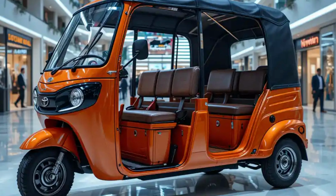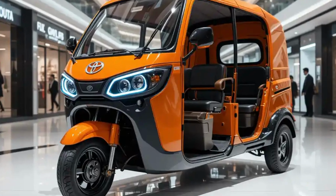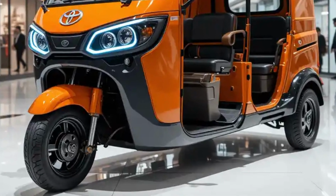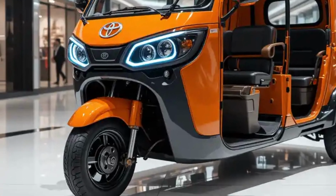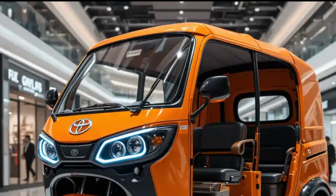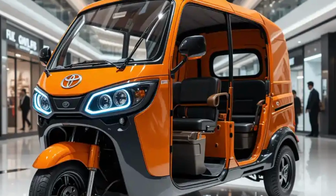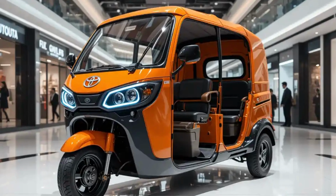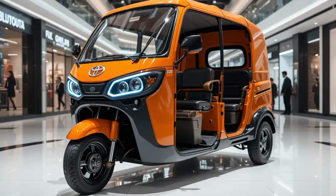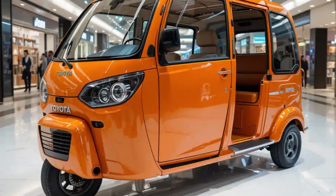And finally, pricing and availability. The expected ex-showroom price starts around 12.9 lakhs for the base variant and goes up to 13.6 lakhs for the fully loaded model. Toyota is also offering attractive financing options, especially for commercial buyers and fleet operators. It will be available in major metro cities first, and then rolled out to Tier 2 and Tier 3 towns within a few months.